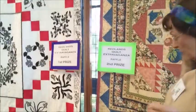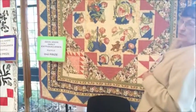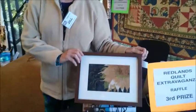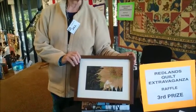And second prize is this quilt here. So that's been supplied by Margaret from Bayside Stitchcraft. And third prize is a lovely piece of textile art which is done by Jenny Williams, who actually did win Best of Show, and we'll show you that later.